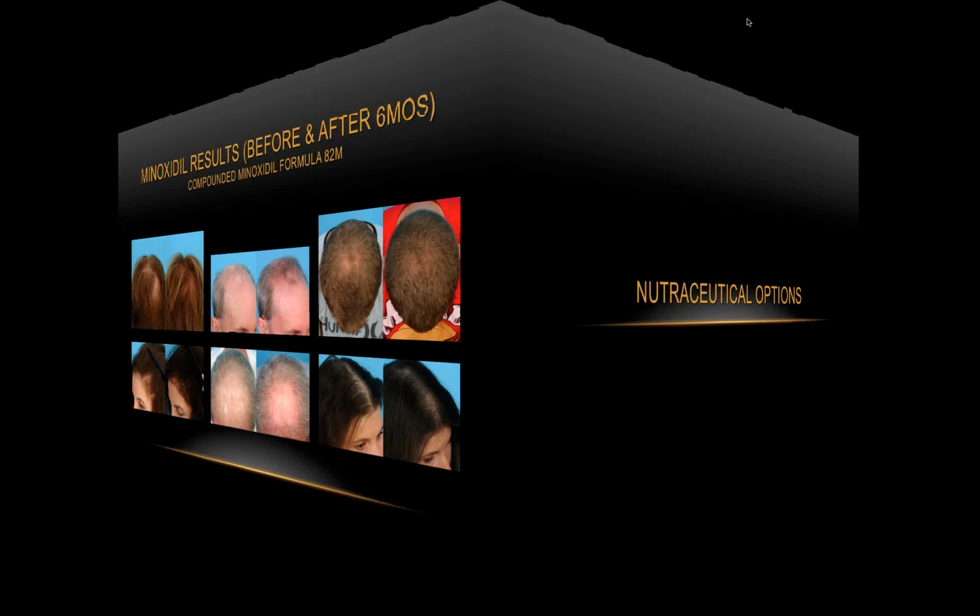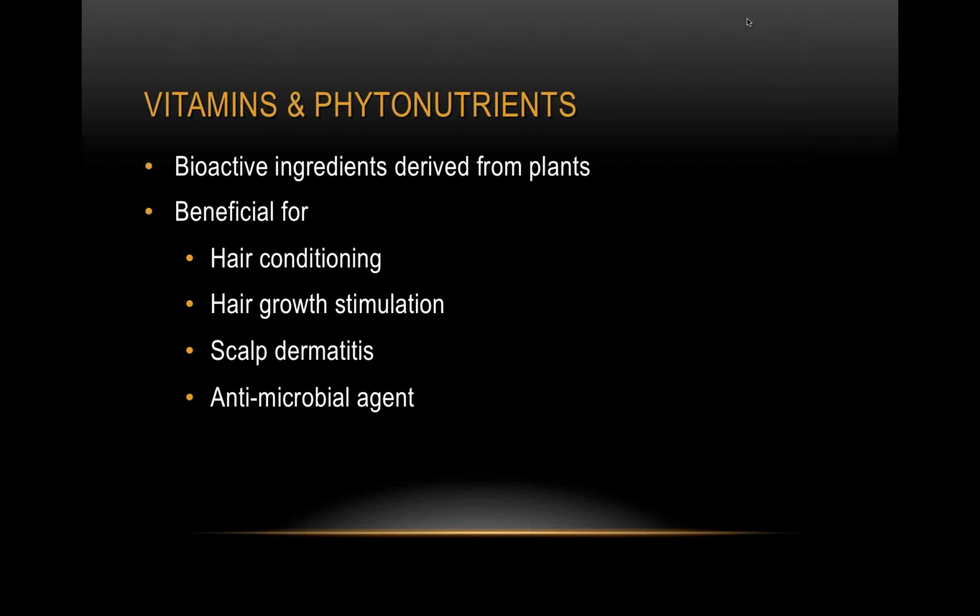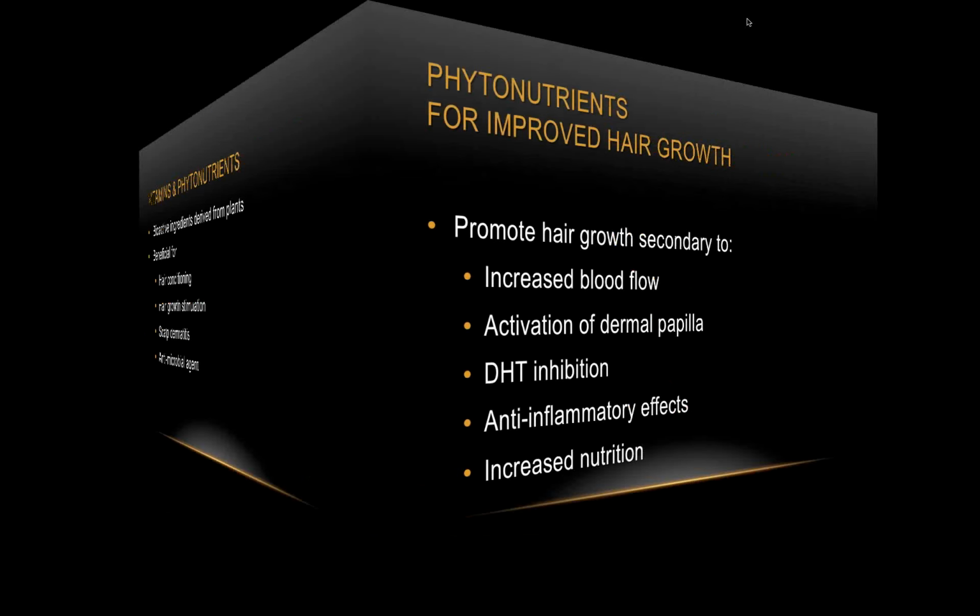So there are naturally derived substances that can also have a positive physiologic effect, and of course side effects that must be considered. So some vitamins and phytonutrients can be derived from plants, of course, and they're beneficial for not only hair conditioning and hair growth, but they can also help with scalp problems like scalp dermatitis and as an antibacterial agent. Here are some examples. We've got phytonutrients for hair growth, can also increase blood flow, activate the dermal papilla, inhibit DHT, and have some anti-inflammatory effects.